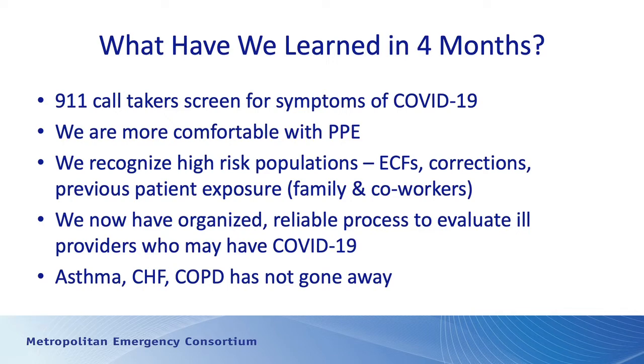We also now have a much more organized and reliable process to evaluate ill providers who may have or may not have COVID-19, and we've gone from testing turnaround times of well over a week to well under 1 day. So we have a better process to quickly determine whether or not our providers are ill with COVID or not.